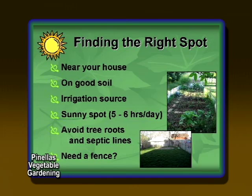So when you get ready to find the right spot, it needs to be near your house. You're more likely to take care of it if it's near your house. But there are community gardens, and we're finding that there are more of those springing up in Pinellas County. If that community garden is not too far from where you live, you will be more likely to take care of it if you're renting a spot in a community garden.